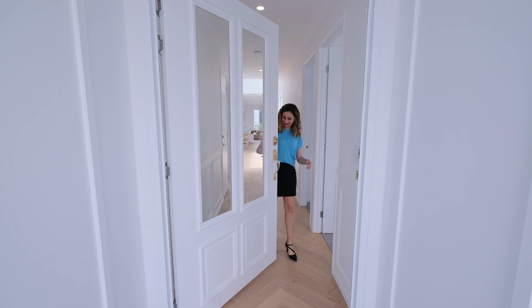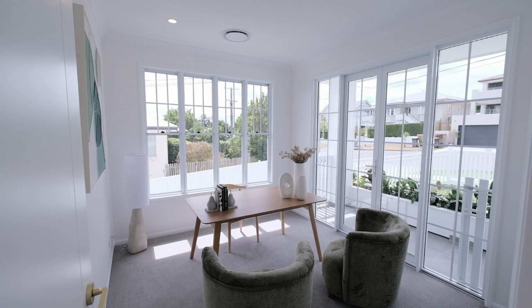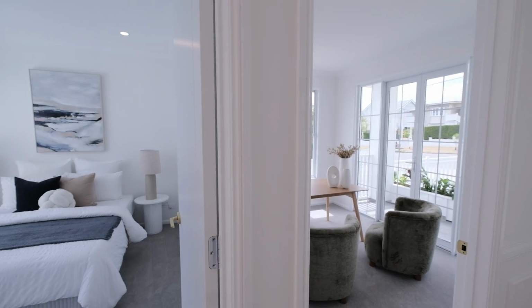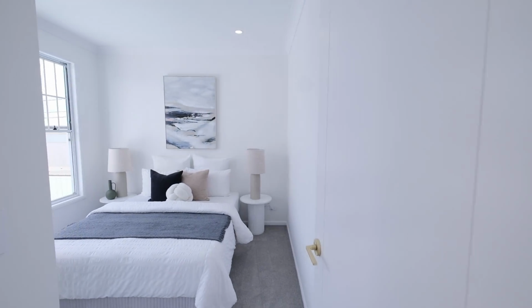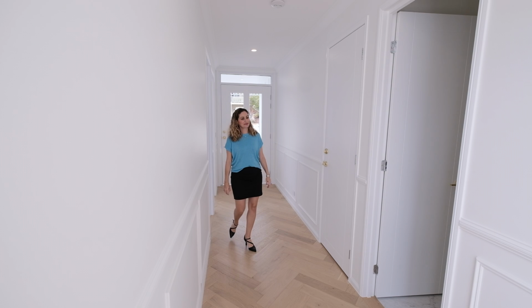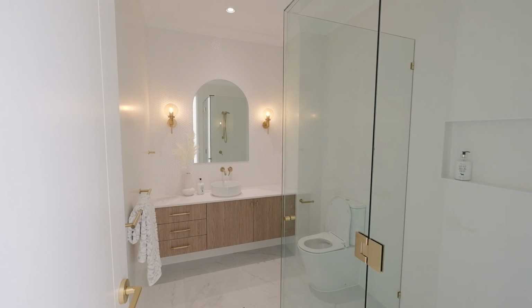Stepping into this home, you're greeted by beautiful timber oak floors. On this floor, you will actually find an office space and also a guest bedroom. Now the guest bedroom is lovely and bright thanks to these windows overlooking the pool. Straight across the bedroom, you also have a guest bathroom. Now the great thing about this bathroom is you do have shower facilities.